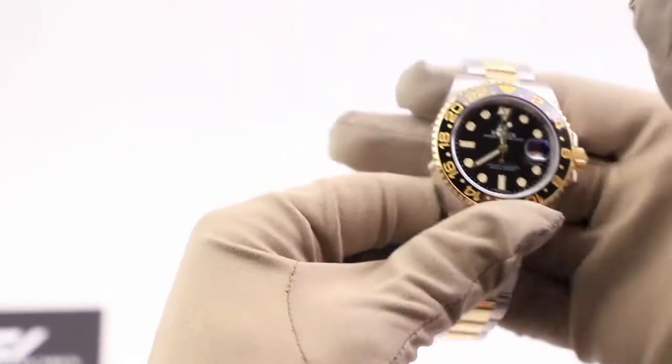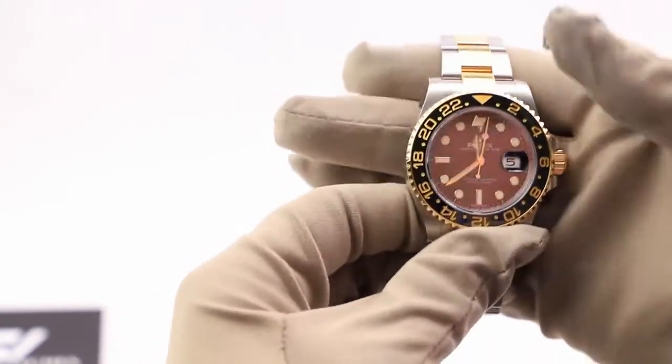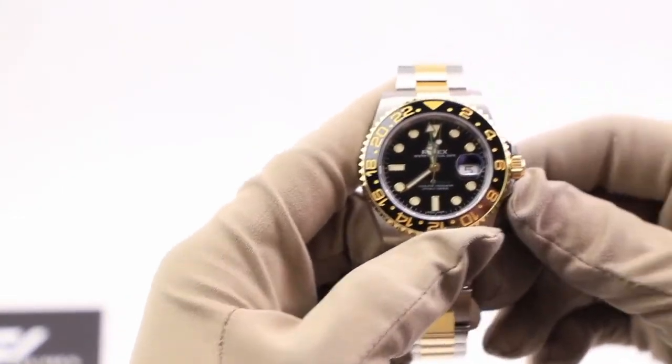This was the 116713LN. It was the two-toned steel and yellow gold GMT with a black dial and then a gold and black bezel, with sort of a gold and black tone to it. This is a cool watch. I thought this was a little bit more interesting to see.